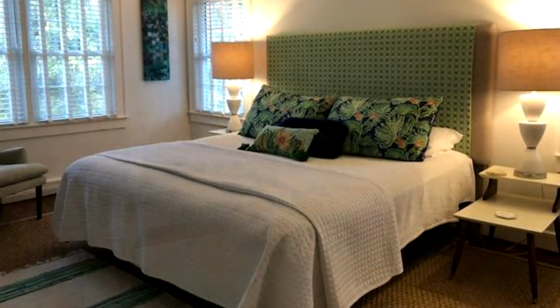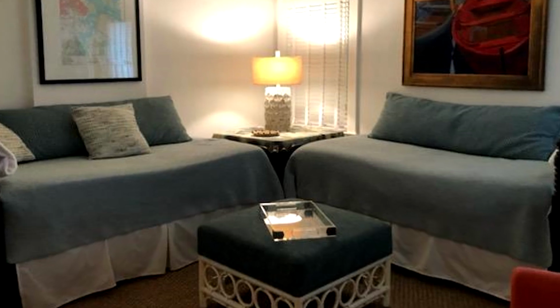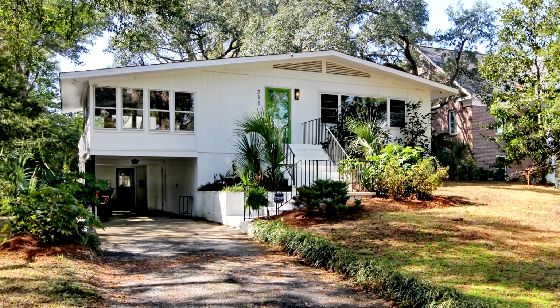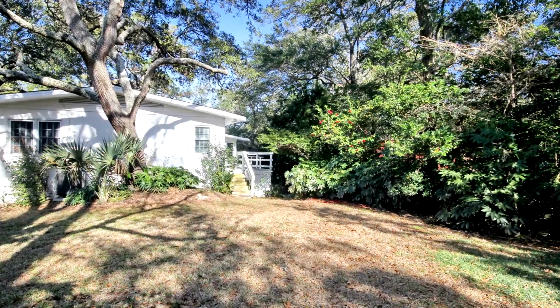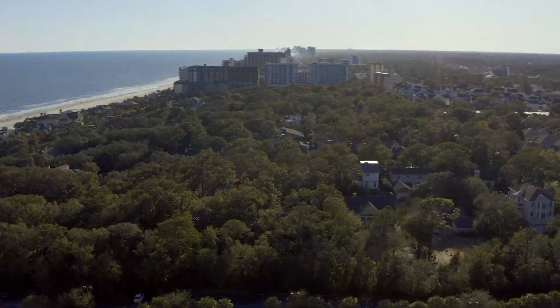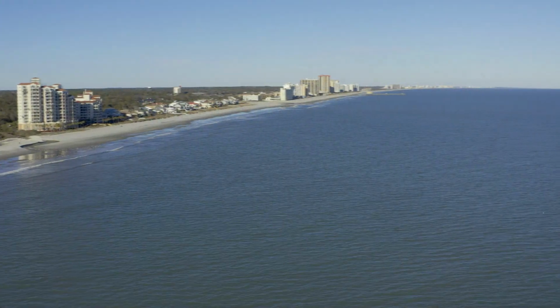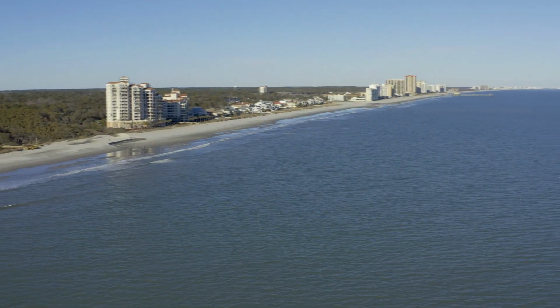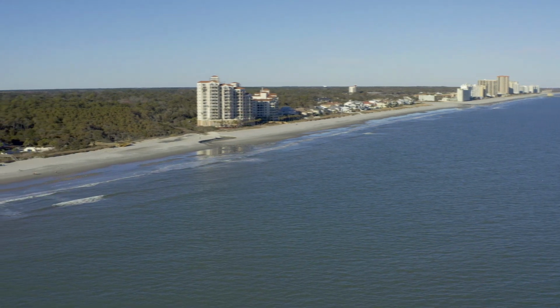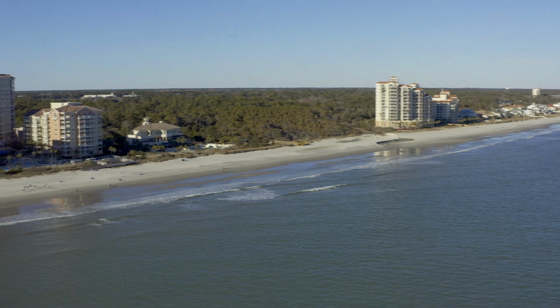A cozy 4th bedroom below with an ensuite bath and attached sitting area, under-house parking, and a spacious backyard large enough for a pool make this the ideal classic beach home. This fantastic neighborhood is just minutes to restaurants, entertainment, golf, shopping, the Intracoastal Waterway, and all that Myrtle Beach has to offer. Don't miss this rare opportunity. Call today.